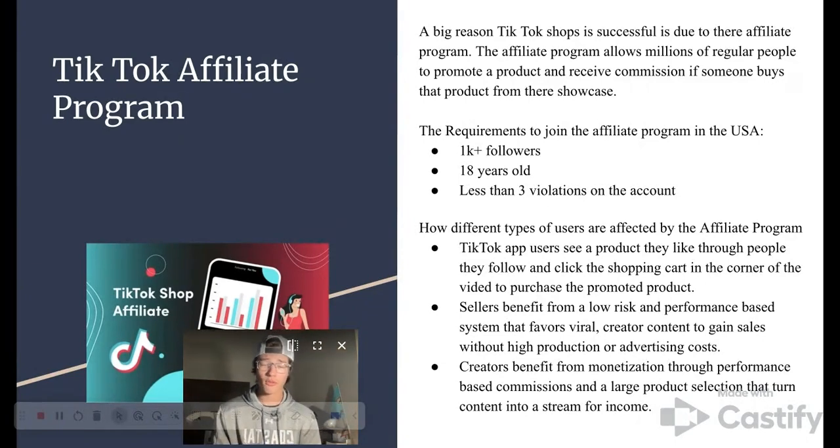They benefit from being able to earn commission from products they sell. Actually, that's creators earning commission off of products they sell. So most of the time, your commission rate will be about 10 to 20%. Let's say a product you sold is $100 and you get 10% commission, you're earning $10 on that product.